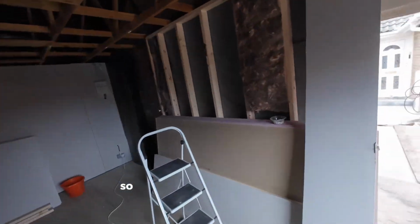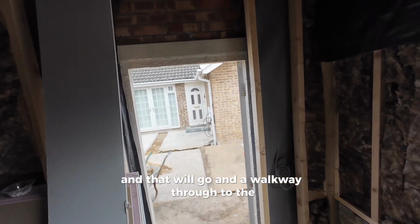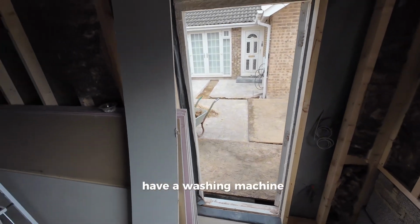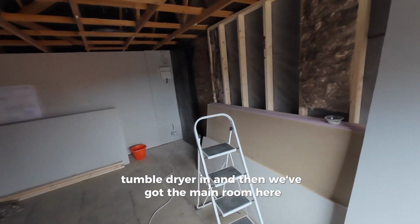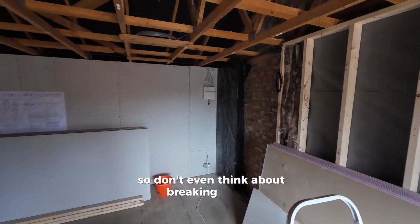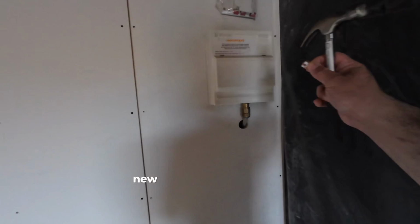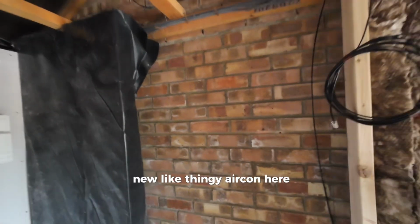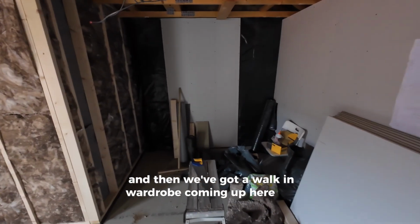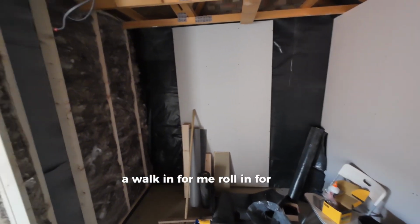Okay, so what we've got here is a door, and that will go to a walkway through to the house there. There'll be a utility room there, and that will have a washing machine and tumble dryer in, and then we've got the main room here. There's going to be a computer, maybe here somewhere. It'll all be alarmed, so don't even think about breaking in. New electricity box thing. Aircon here, window here, there will be. And then we've got a walk-in wardrobe coming up here. Dad, it's a roll-in wardrobe, not a walk-in, sorry. A walk-in for me, roll-in for Amy.